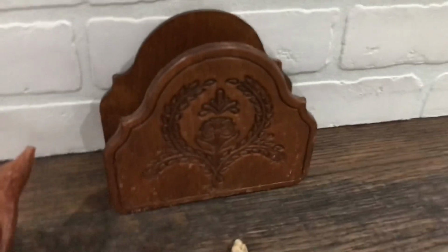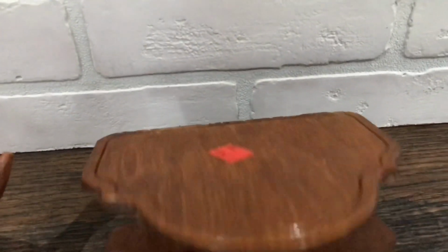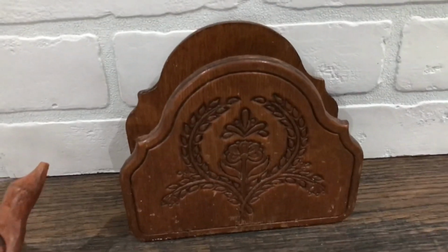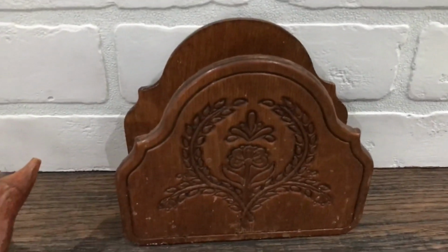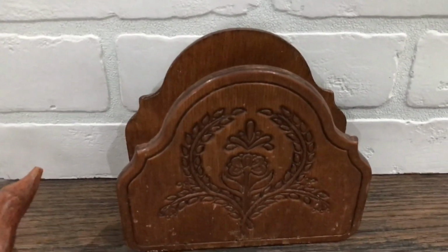And then I got this napkin holder here. It is made of all wood. It was $1.99. It is vintage. It's a beautiful piece. It would look gorgeous if I sanded it and just restained it or retreated it. But I'm thinking this is going to be a paint piece where I paint and distress it and use it for display. It is so pretty.